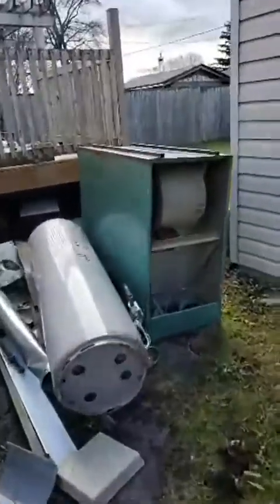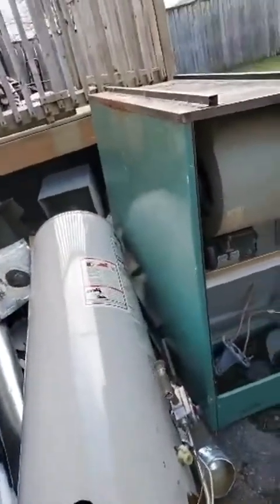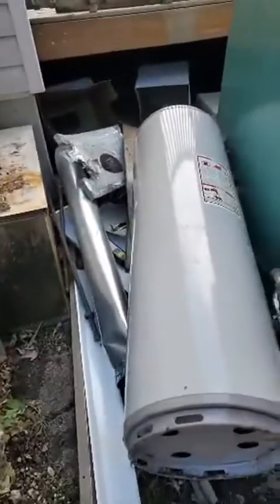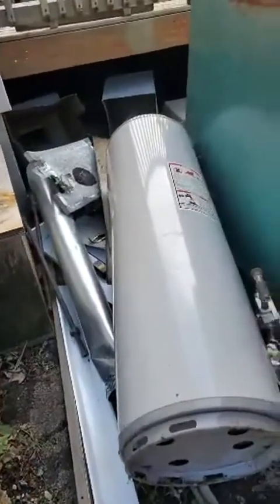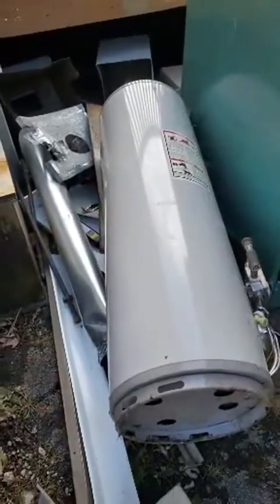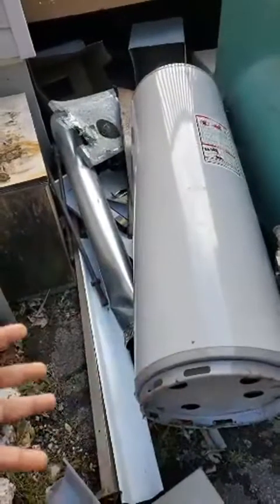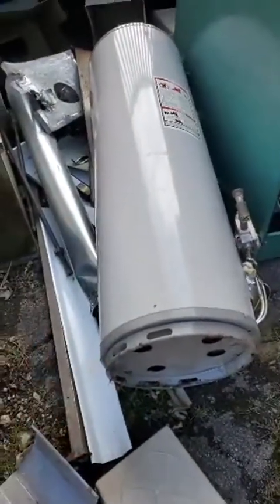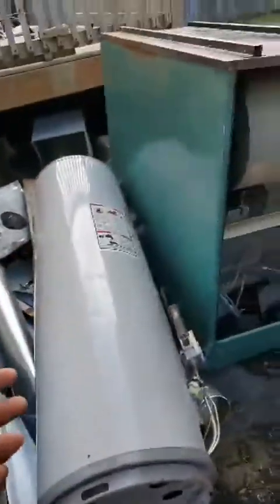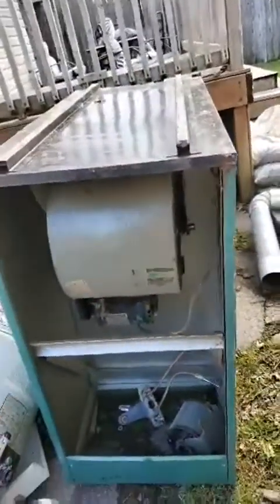So this is the old heating system. This barrel-like material you are seeing here is what produces the hot water in the whole house. But basically this one here is what we use to produce our hot water. It's been taken out because we're going to replace it with a brand new one. So I've asked them to keep it in the garage. And this one here is what produces the heat. This is the heating machine.